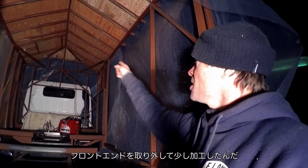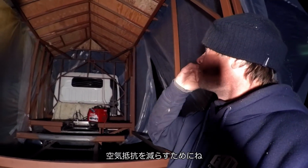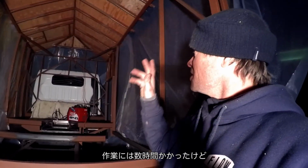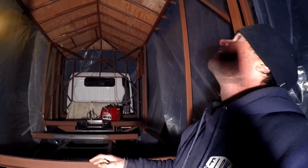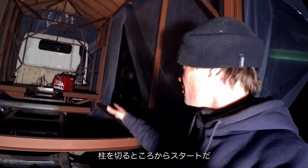I ended up taking the front end and cutting it in for better aerodynamics. Got inspired by actually a tiny house today on the road. So we spent a few hours on that, actually about 5 hours. And we're gonna work on the floor. We're gonna put the bathtub in. We're gonna start cutting this out, getting ready for the bathtub.